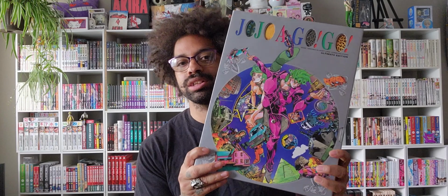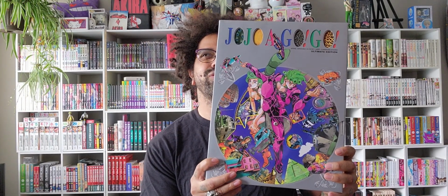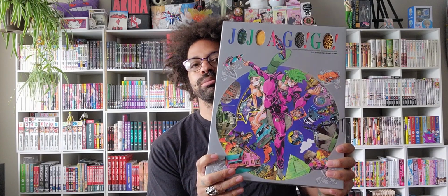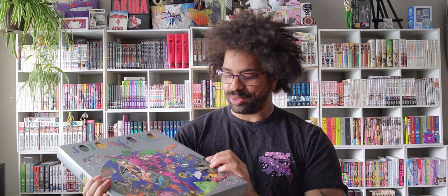This is probably my second most expensive art book. This is JoJo Go Go. This covers part 5. Yes, this is gonna be Golden Wind. It comes in a box, which is super cool. It's interactive, so I can take this and spin it and change their faces and whatnot. Super cool. Take the box off, and it's basically 3 art books in one.